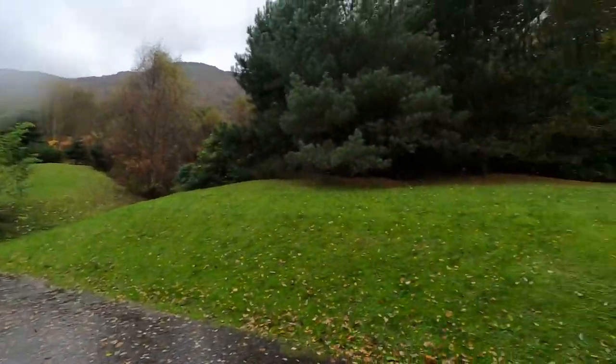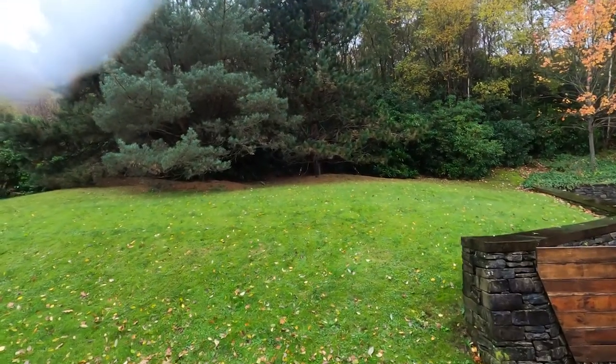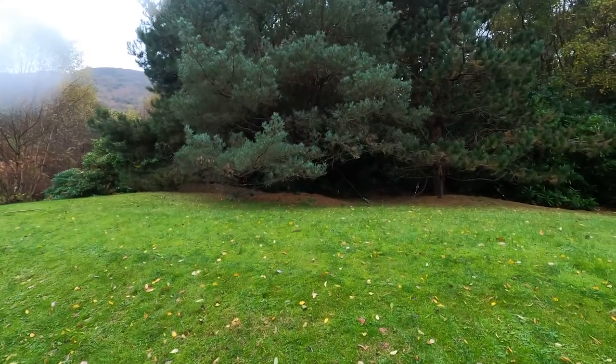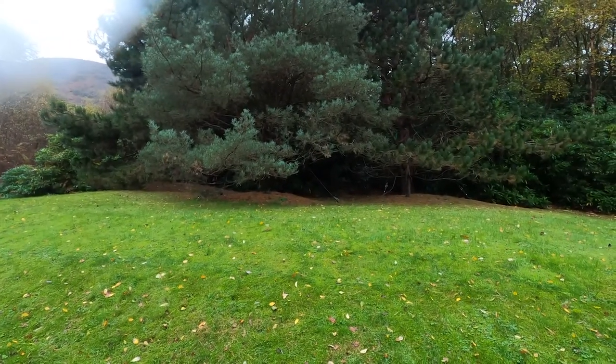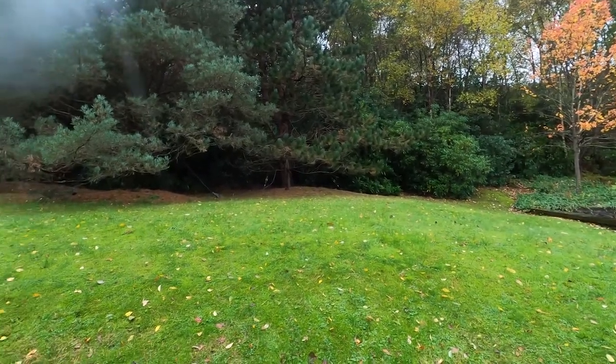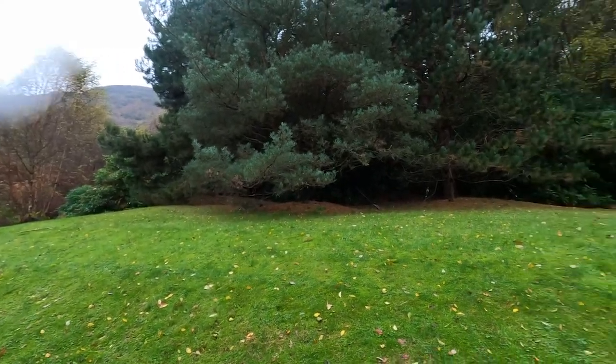I'm thinking that the wind must be howling around here in the winter, because I don't know whether you can see there, but these trees are all strapped down with metal leashes. So they must be trying to protect them. But yeah, they're all held down with metal leashes.